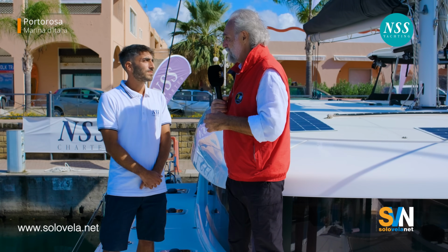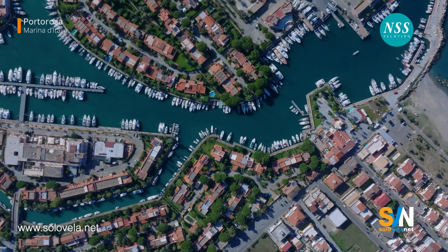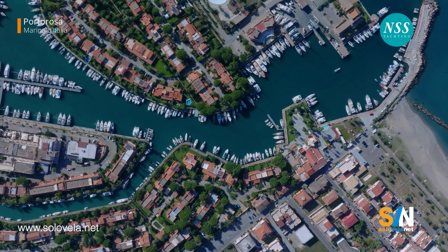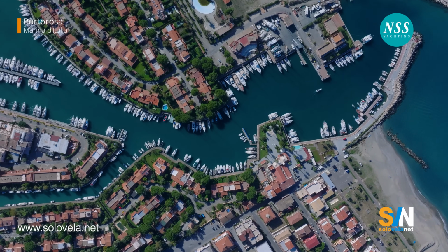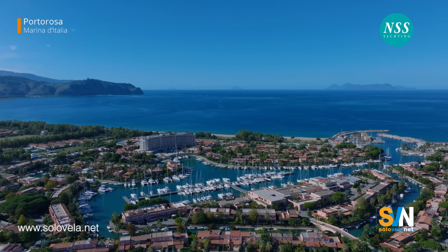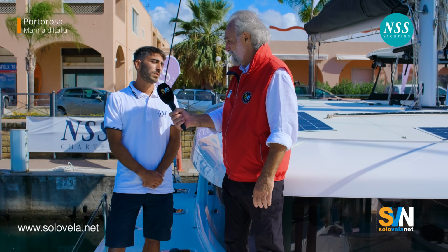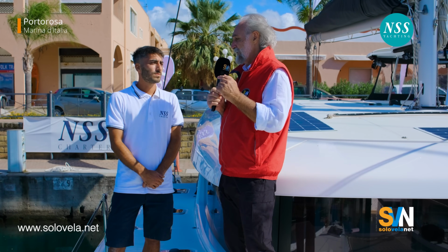Stefano, what about other problems? Any other dangers? No, Maurizio, there are absolutely no dangers. As you can see, it's a closed port and everything is very safe. And is there any particular wind that might potentially bother me, even if not too much? The Sirocco could potentially be an issue, particularly when it's really strong, as it can come in a bit and cause some trouble.